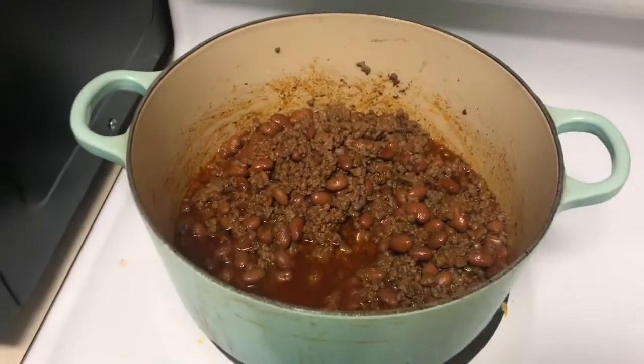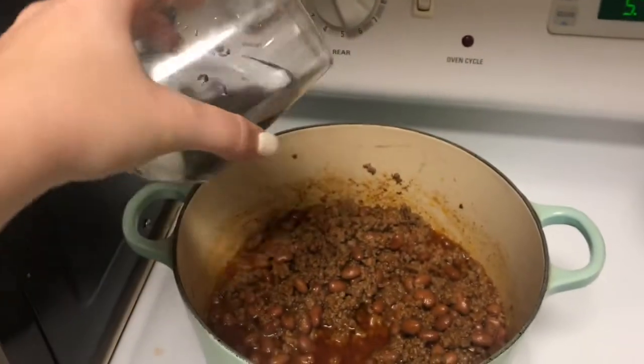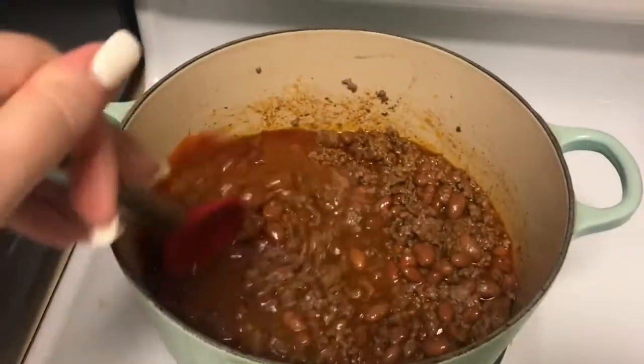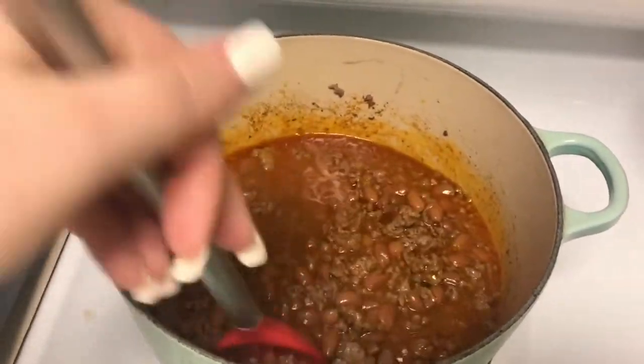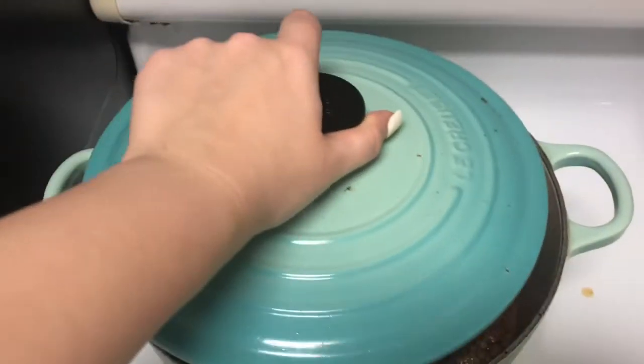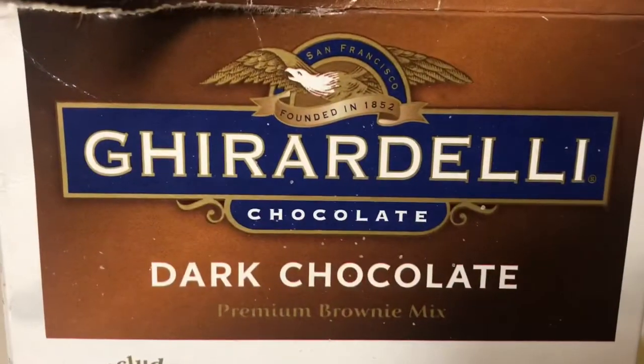And then the next thing that I did, which was a little different than what I usually do in my chili recipes, is I added a little bit of water in there just to make it so that way when the beans release some of that starch, it thickens it up a little bit and it makes it into a nice, like almost like stewy type of chili. So I covered that, and I increased the heat just a tiny bit, and I let that cook down.